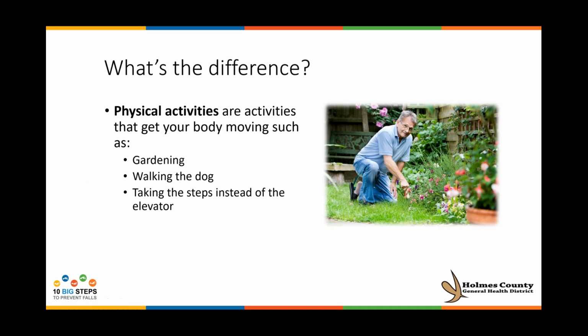All right, so the difference. Physical activities, it says, are activities that get your body moving. There's a few examples there: gardening, walking the dog, taking the steps instead of the elevator, parking a ways away from the entrance to the grocery store so you have to walk. Anything that's going to get your body moving is considered a physical activity.